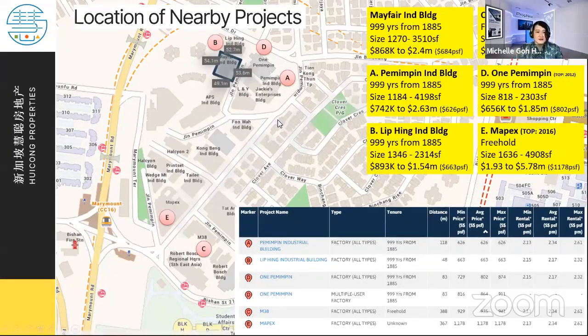Okay, analysis of the location, the nearby projects. So this is the Mayfair industrial building. Next to it, in fact opposite, you can see this is a Pemimpin industrial building. They are similar in tenure, both are 999 years, and similar in size, 1,001 to 4,001. Based on the last transaction, the average transaction is $626 per square foot. And then next to it is Lip Hin industrial building.